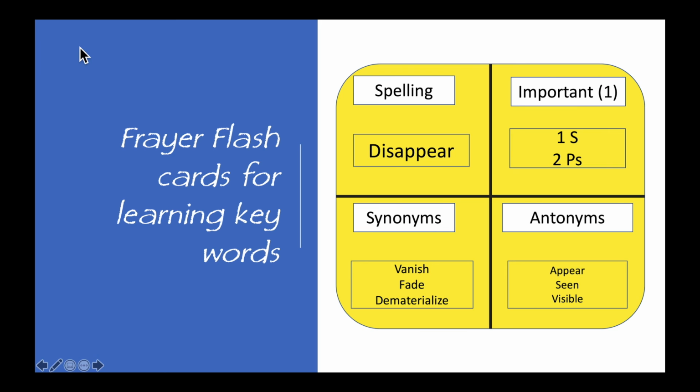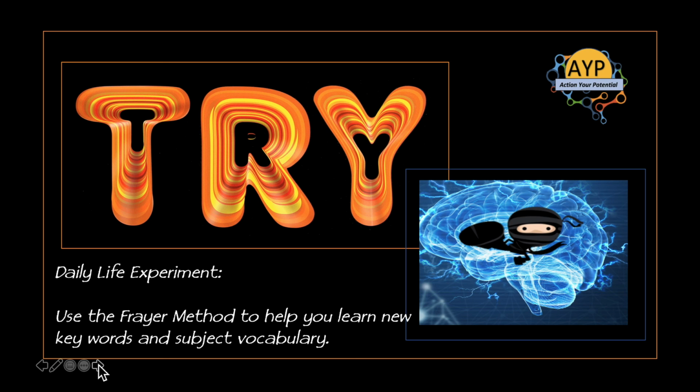Your brain is a connected network. What the Frayer flashcard does is it gives you the information, it gives you something important, it gives you a bit more information, and then the opposite. And that becomes a set of neurons connected in your mind. And you've just seen how your hippocampus would wire that stuff up. So try and use the Frayer method to help you learn new keywords and subject vocabulary.